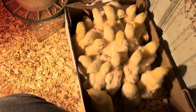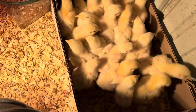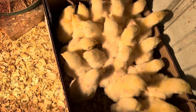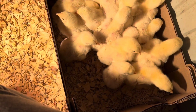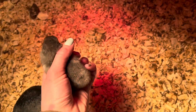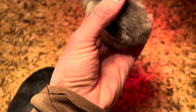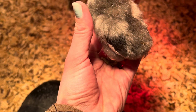So I'm checking chicks for pasted butts. They are officially just over a week old. I have all my meat birds sequestered. I'm surprised they're not trying to jump out of there, honestly. And grab this little layer. I wanted to show you, she has no pasted butts, but she's getting her little wing feathers. Oh, isn't she so cute?